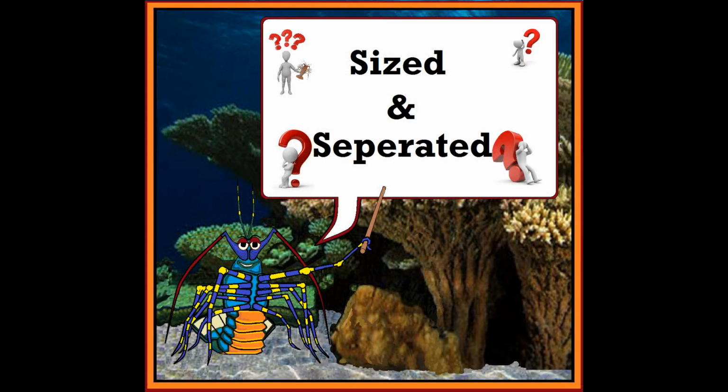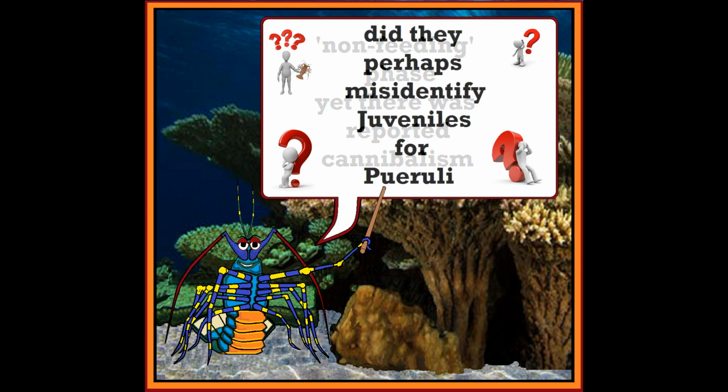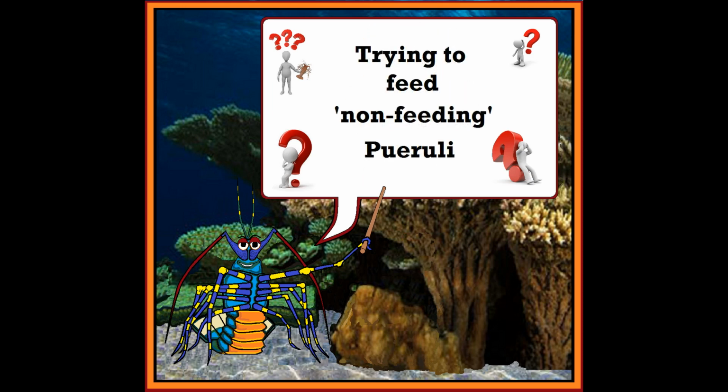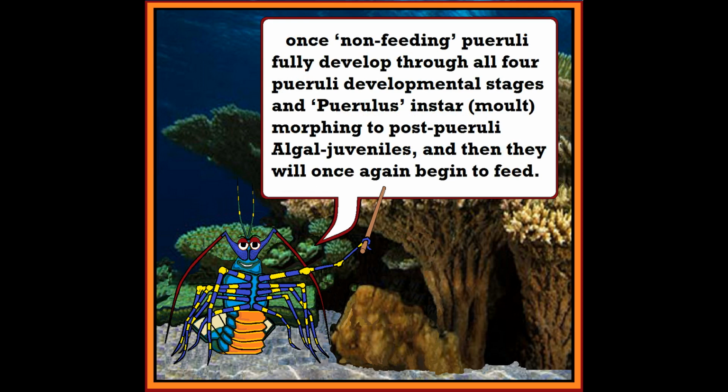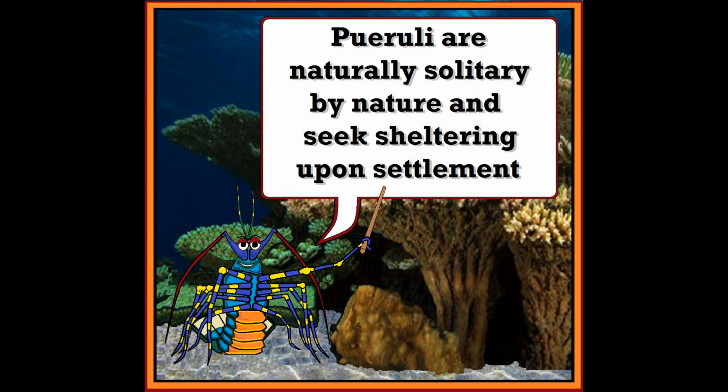Because in controlled studies which house Puerulus together in a non-feeding phase, there should not have been acts of cannibalism reported. Perhaps the researchers of these feed studies misidentified juveniles for Puerulus, as it would seem odd to be conducting feed studies on supposed non-feeding individuals. But once the non-feeding Puerulus fully develop through all 4 Puerulus developmental stages and instar molt, morphing to post-Puerulus agile juveniles, then they would once again begin to feed. Puerulus are naturally solitary by nature and seek sheltering upon settlement.